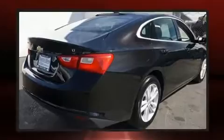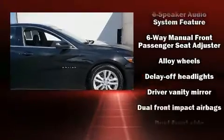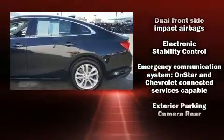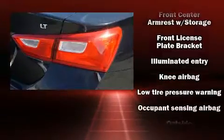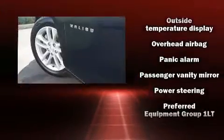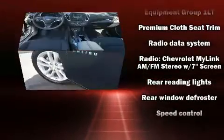Top features include a split folding rear seat, front and rear reading lights, fully automatic headlights, turn signal indicator mirrors, and air conditioning. Chevrolet also prioritized safety and security with features such as traction control, brake assist, a panic alarm, OnStar, and four-wheel disc brakes with ABS. Comprehensive safety includes row curtain airbags and stability control.